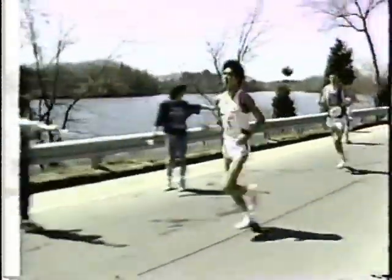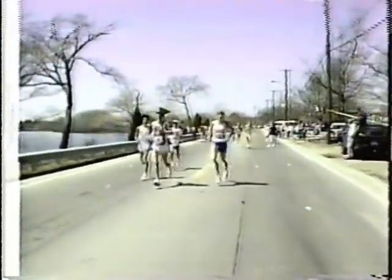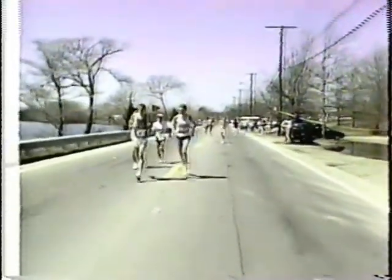One of the names we talked about was Nakayama, the Japanese. And how does he look to you, Craig? Well, his stride, he's not lifting his knees at all. He doesn't seem to have any good lift to his arms. I don't even think he's going to finish the race if he looks that bad this early.